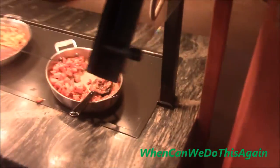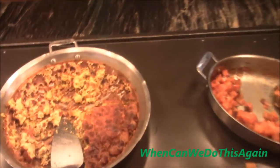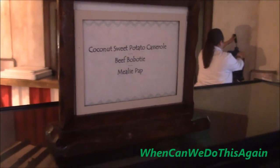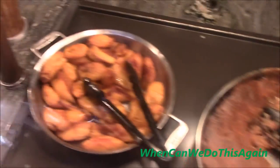So guys, we're gonna take a walk through the buffet here at Tusker and see what they got here. They do have this coconut sweet potato casserole that is delightful. Just had some of that, some beef bok choy, and some noodle pop. Also, it looks like they have sweet plantains. They also have a ham carving station there. Cheese blintz.